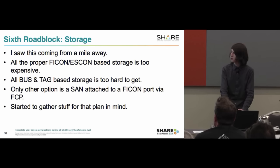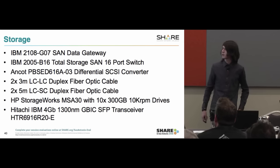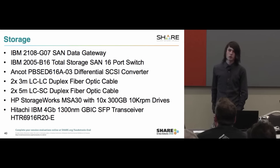So the other option I knew about was SAN attached to a FICON port via Fibre Channel protocol. So I started gathering stuff with that plan in mind because it was dirt cheap. This is the list of stuff I got for that plan. SAN data gateway, it basically just converts SCSI to Fibre Channel.